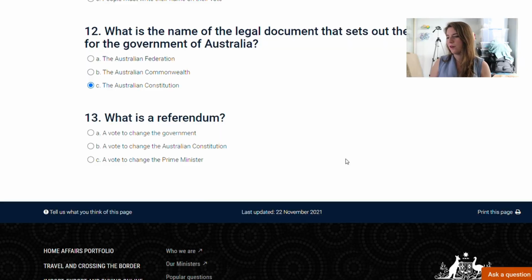Number 13, what is a referendum? A, a vote to change the government. B, a vote to change the Australian Constitution. Or C, a vote to change the Prime Minister. I actually don't know this one. So A doesn't make sense, a vote to change the government. That doesn't quite make sense. B, a vote to change the Australian Constitution. I feel like amendments to the Constitution wouldn't really come up that often. Whereas C, a vote to change the Prime Minister. Australia has had quite a few prime ministers in the past couple decades, so I feel like the answer to this would probably be C, a vote to change the Prime Minister.